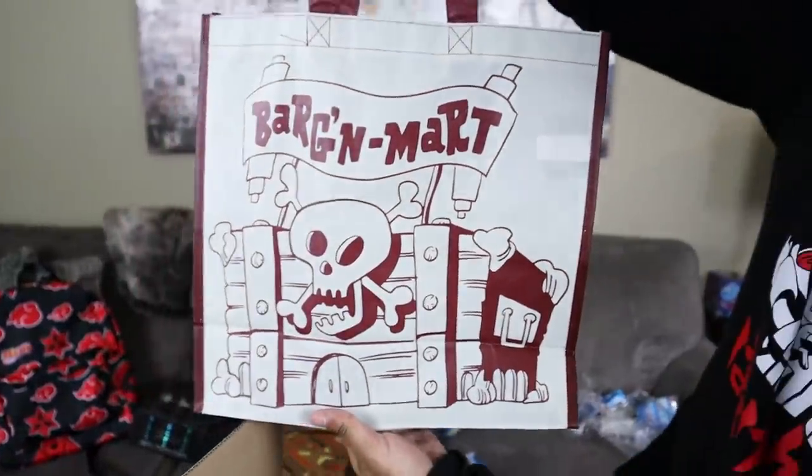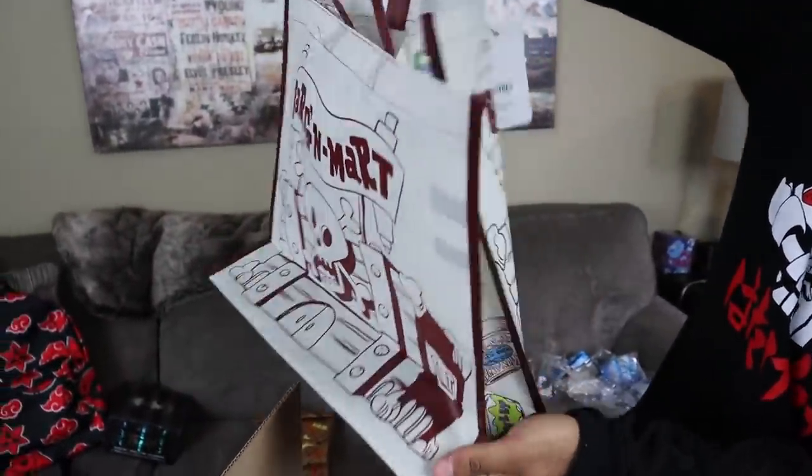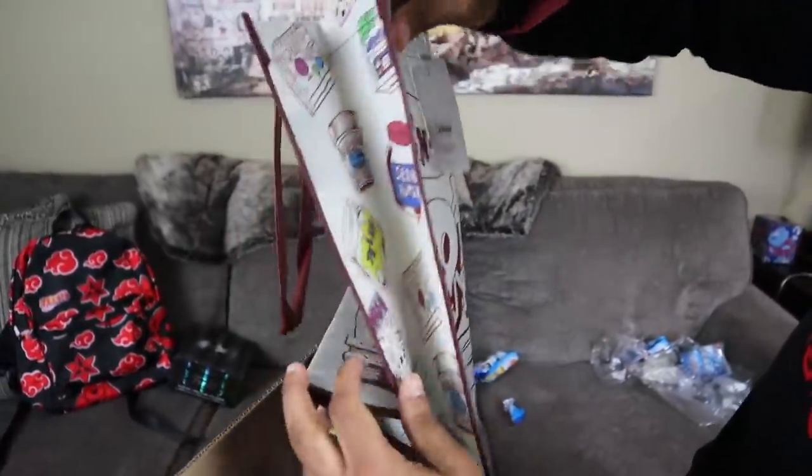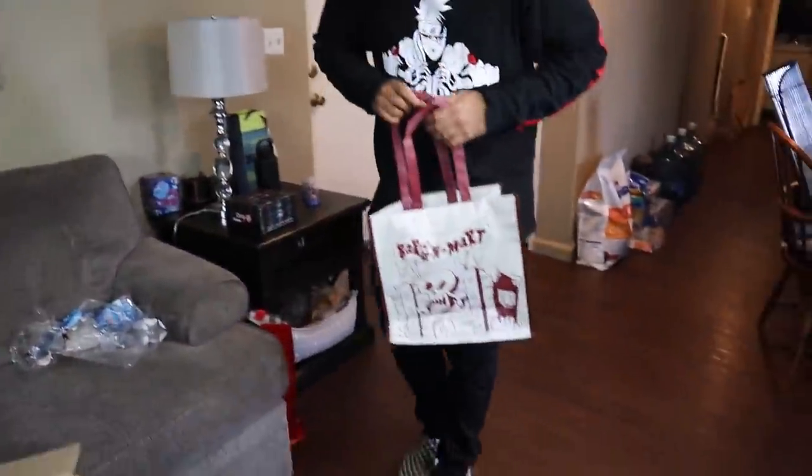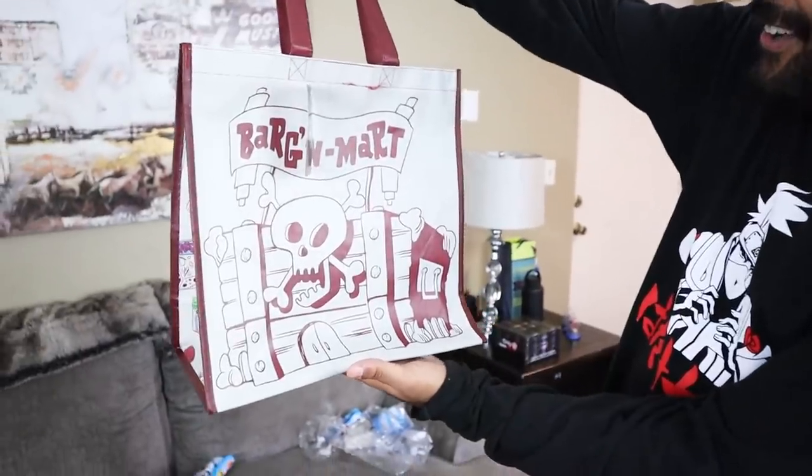Oh! This is a bargain mart bag. If you guys don't know what this is from, maybe these icons on the side will show you. Oh, yeah, this is from SpongeBob. So when you go to the grocery store, you can walk out and look like you just came out of the bargain mart rather than Ralphs or some other boring place. Okay, I'm not gonna lie, that's pretty sweet. You guys make your judgment call, but I think we both did pretty damn good on the bags.